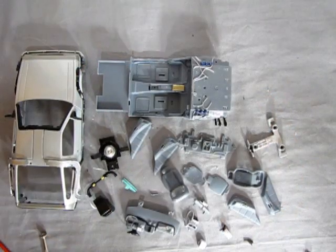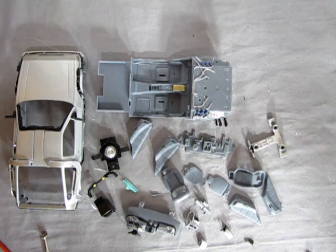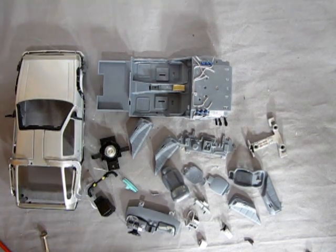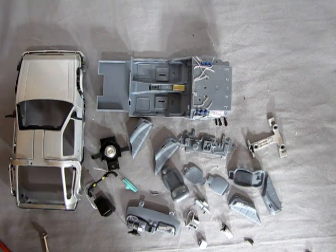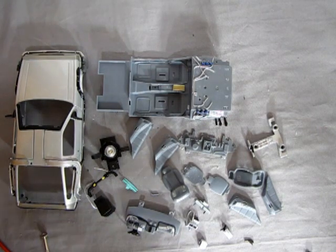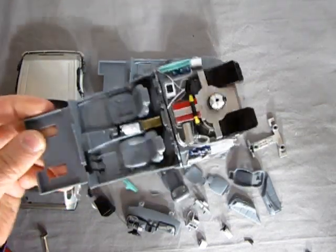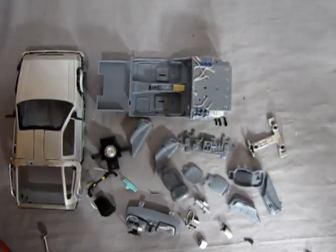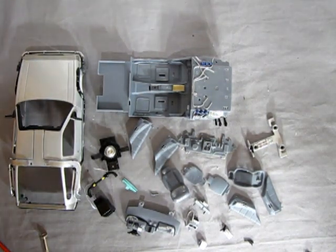So here we got the DeLorean all broken into its little subcomponents. And it sure does look like at the end of the third movie when it got hit by the train. I did figure out how it kind of all went together, which is quite interesting. But at any rate, what I'll do is I'll start getting this together, and I still left the Mr. Fusion version all together. So yeah, let's clean up the parts and then I'll take a look into painting them.